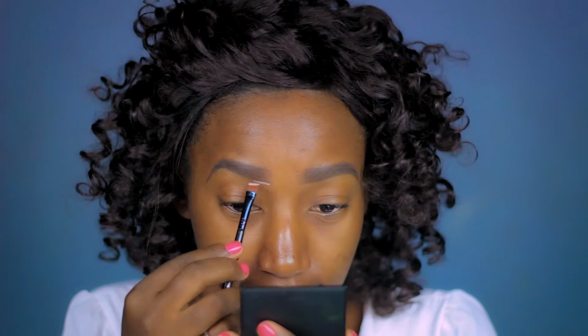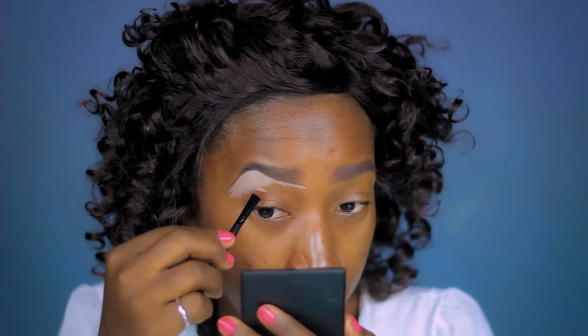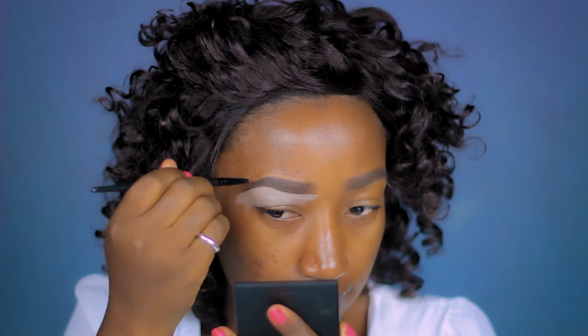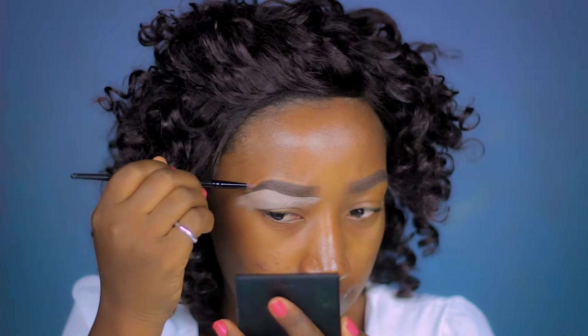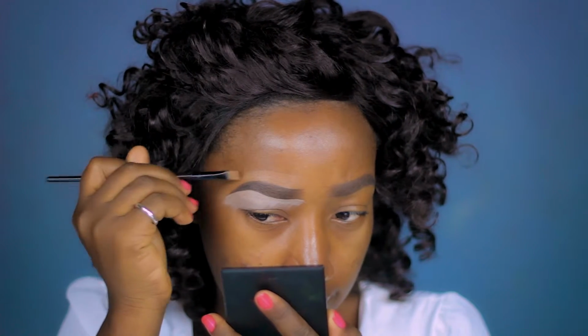I'm going to be using one of the highlighting colors to highlight and define my brows, especially for the lower part of my brows. I like to use a lighter shade for that angle, just so that I can have a bright highlight by the time I'm done with my eyeshadow. So I'll be moving to my foundation in Nutmeg by Black Opal for the upper part of my brows. I like to use that color just so that it can blend into my foundation properly by the time I apply foundation all over my face.